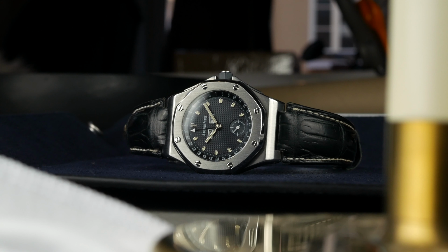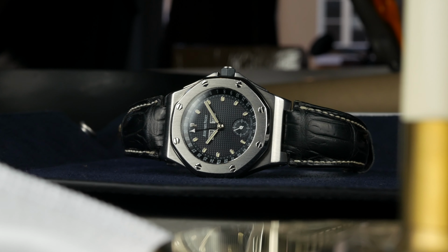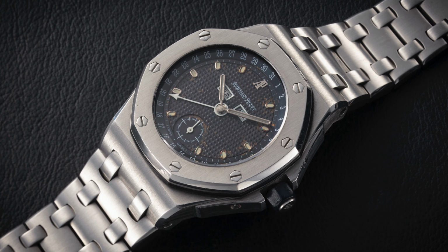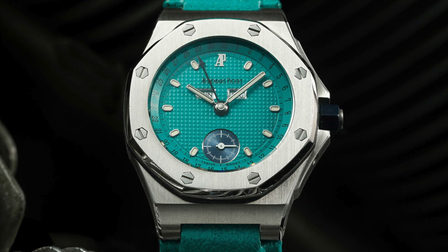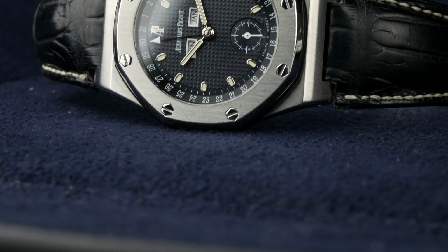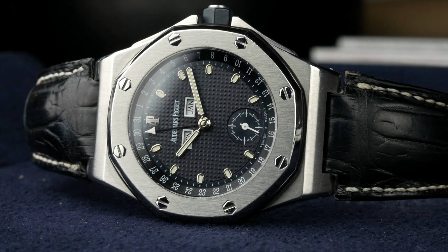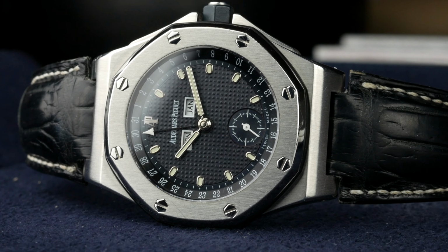I believe the best one is the 25807, which is the bracelet version. These are also available in gold, and they have some versions with funky color dials like turquoise, orange, and yellow, I believe. So an interesting reference from the mid-90s when this piece was born, a funky watch that I believe is a bit overlooked and very interesting.